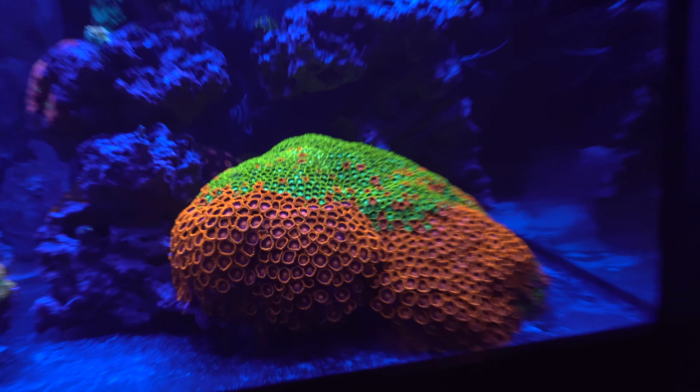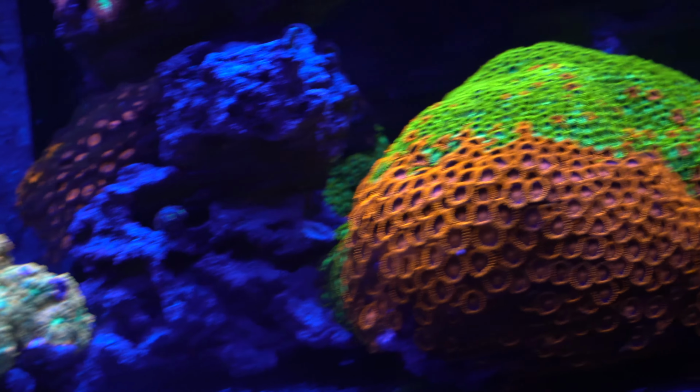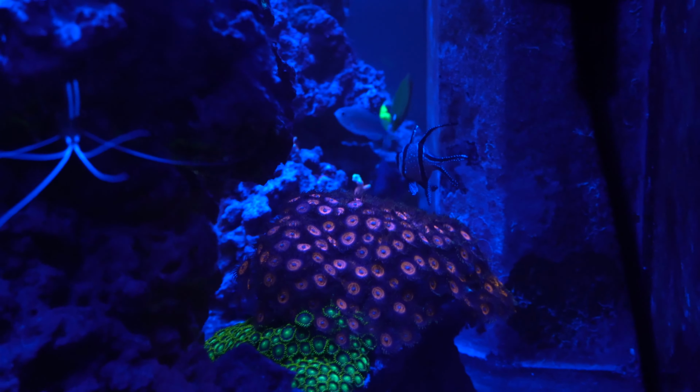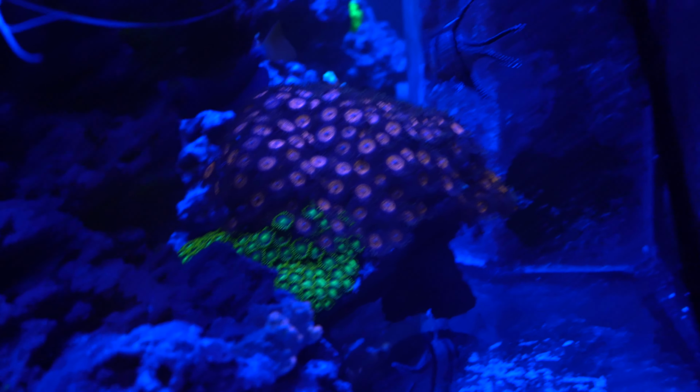Zoanthids are doing good. I need to make sure this rock is away from that rock because they're going to jump onto that rock and take it over. But again, I just need a day to go into the tank and move things around. These guys are doing good. This whole rock is covered with Zoanthids now, the 3 different kinds I have.